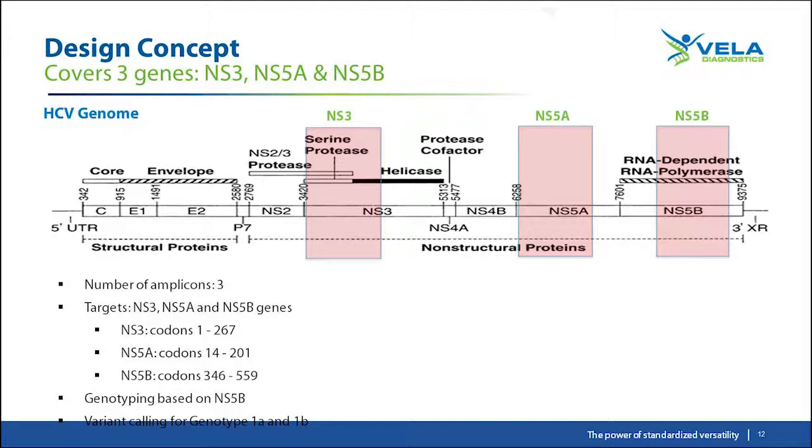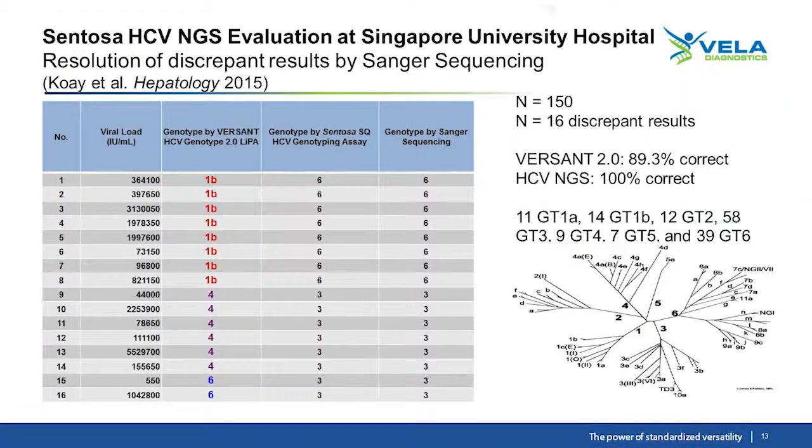Now, on HCV, very briefly, this is the genome of HCV, which is schematically depicting the 3 areas we're doing the sequencing on: NS3, NS5A, and NS5B. And this is data from the laboratory at the University Hospital of Singapore, who have tested the prototype of the assay at the time, also published in Hepatology in 2015.